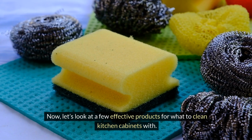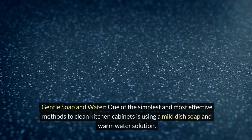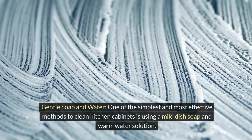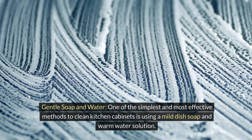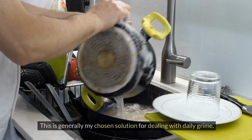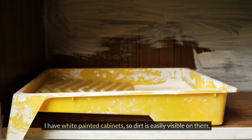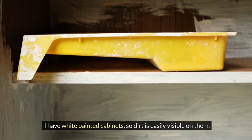Now let's look at a few effective products for what to clean kitchen cabinets with. Gentle soap and water. One of the simplest and most effective methods to clean kitchen cabinets is using a mild dish soap and warm water solution. This is generally my chosen solution for dealing with daily grime. I have white painted cabinets, so dirt is easily visible on them.